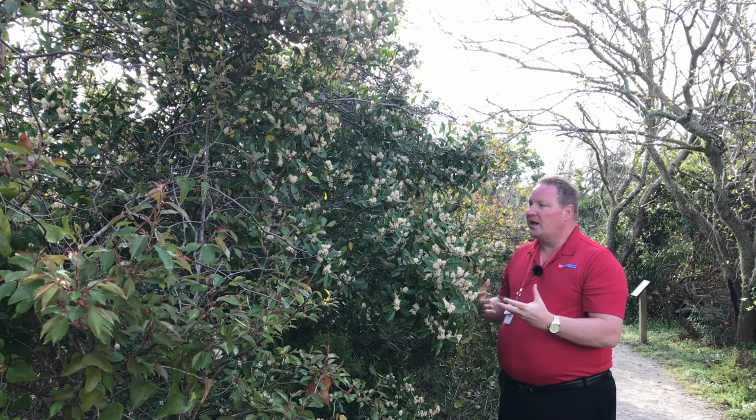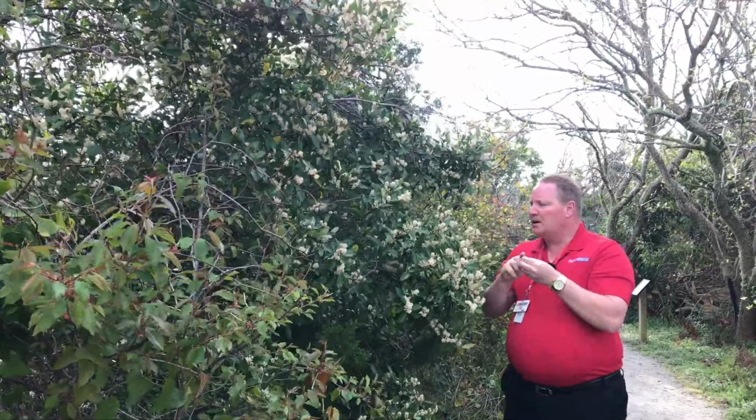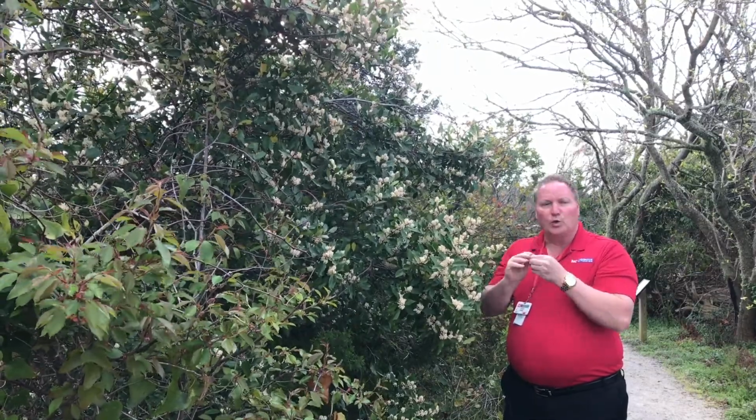Now, it can become weedy. The seeds, if they're dropped in a nice open area, they will germinate, and it can become a little bit weedy. I've been told, and they don't have any fresh leaves on them right now, that if you pick off a fresh leaf and crush it up in your fingers, it's supposed to smell like maraschino cherries. Oh, love maraschino cherries. Ooh, but don't eat it.